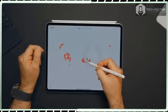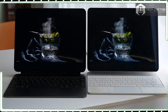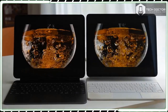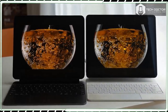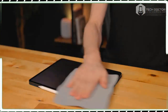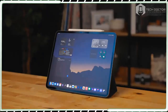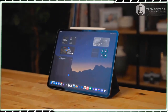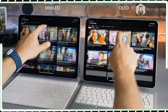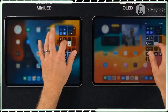True Tone is an Apple-specific feature that adjusts the color of the screen depending on the ambient light you are using the iPad in. By default, this is turned on, and for casual use, I recommend you keep it on for the best image quality. Although, if you are working on a project that requires color accuracy, such as photo editing, then you will want to turn this off. As usual, the iPad Pro 13-inch 2024's screen offers support for the wide P3 color gamut.